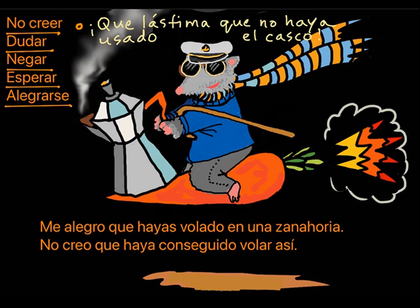So here you have the model that you could use for creating your own sentences. Me alegro que hayas volado en una zanahoria. I'm happy that you have flown on a carrot. Maybe his friend Rabbit would say that because he's into carrots. No creo que haya conseguido volar así. And the wolf, who is somewhat cynical and doesn't believe what he sees, he says, no creo que haya conseguido volar así. I don't believe that he managed to fly like that.